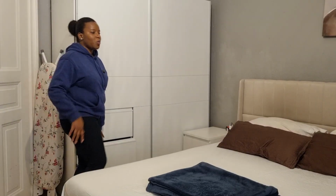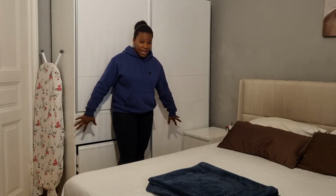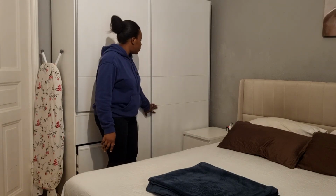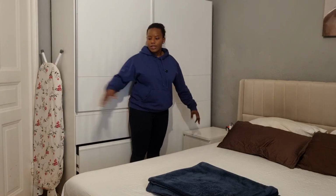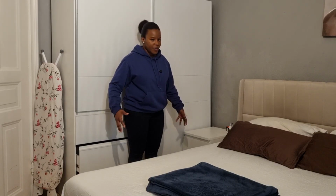On this other side is the wardrobe I told you previously that we have in the bedroom, which is not so big, so it can't take a lot of our stuff, and that's the reason for the wardrobe in the corridor. But the door here is a sliding door. The door for this wardrobe is a sliding door, so it means that we are able to still utilize the space here without the wardrobe door disturbing the space.